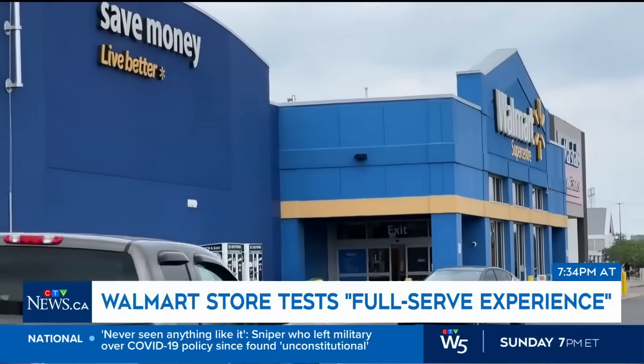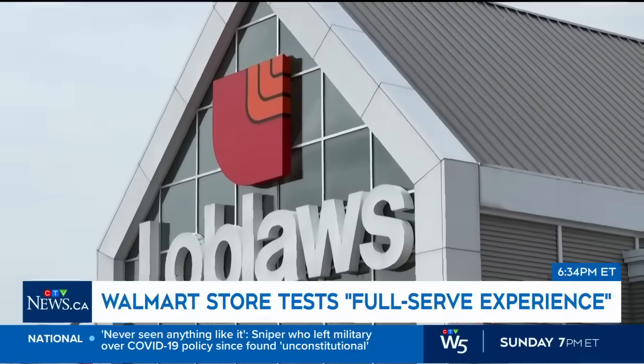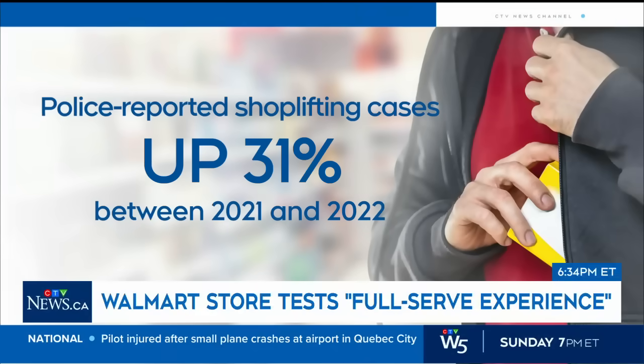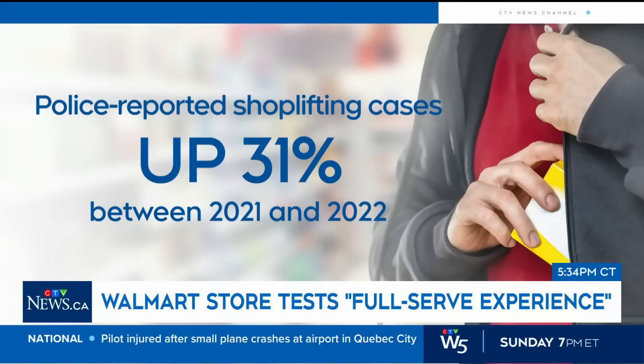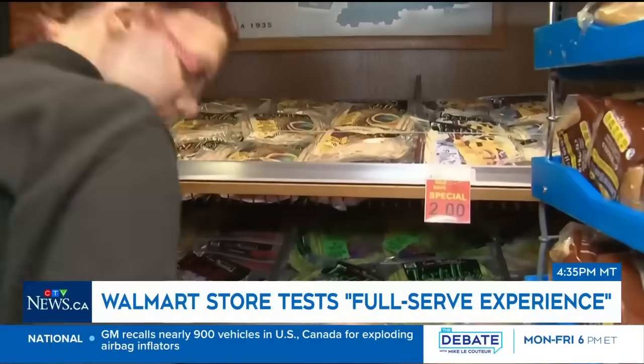Walmart hasn't said why it's running the test program at this store. However, it follows a number of other supermarkets that have started asking shoppers to show their receipts when leaving the store. According to Statistics Canada, police reported cases of shoplifting rose by 31% between 2021 and 2022, some blaming inflation and labor shortages for the uptick.